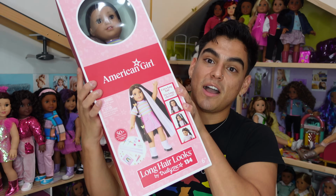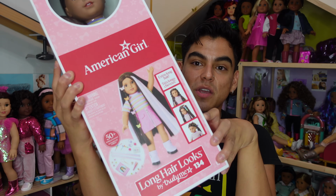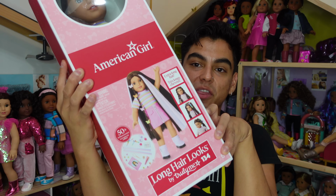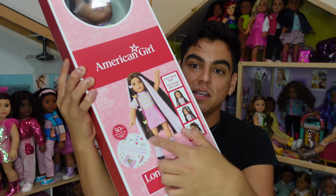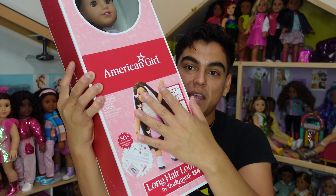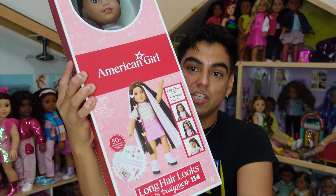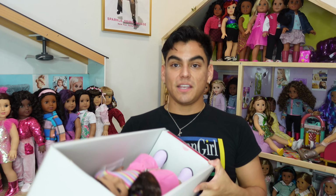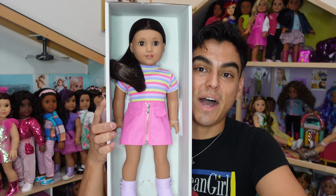Here is her box. I want to show you guys what she has got going on. There are some hairstyles over here showcased. Here are some of the accessories she comes with, and this is what she looks like. So cute. Okay, without further ado, let us get unboxing. This is what she looks like in her box.